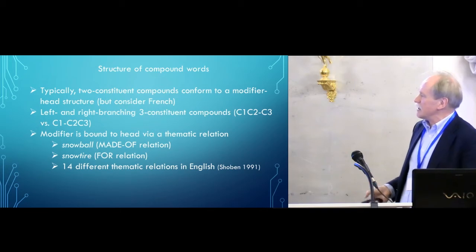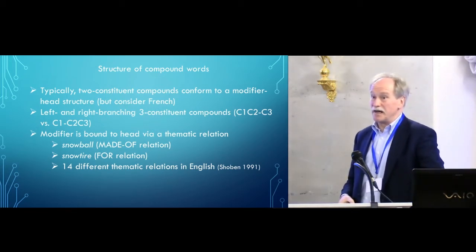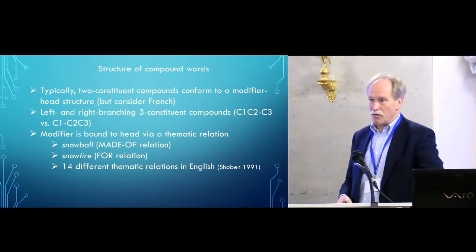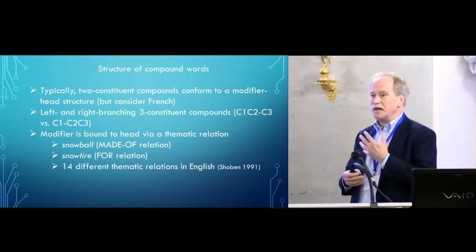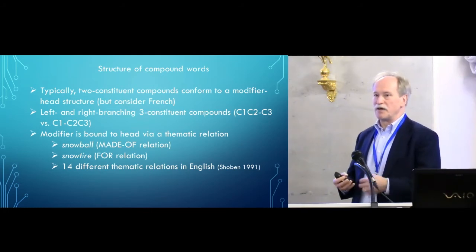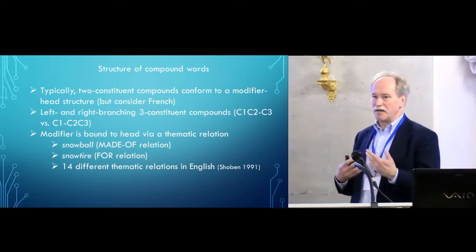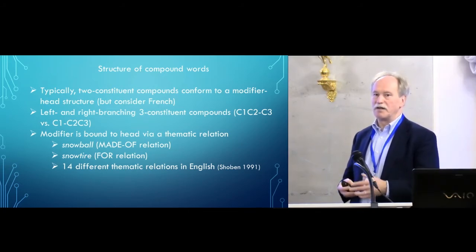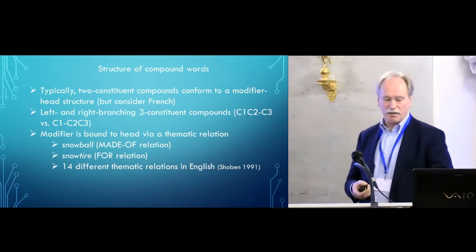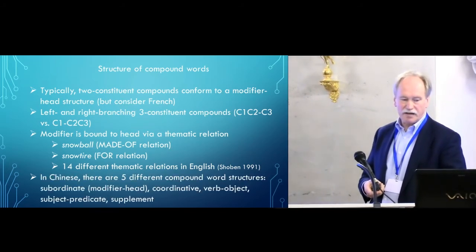Anyhow, there are many different kinds of thematic relations. Chopin has found 14 different thematic relations for English compound words. But this is something that, to my knowledge, has not been addressed in the kinds of studies I've been talking about. There have been some priming studies on this by Christine Gagné for English.